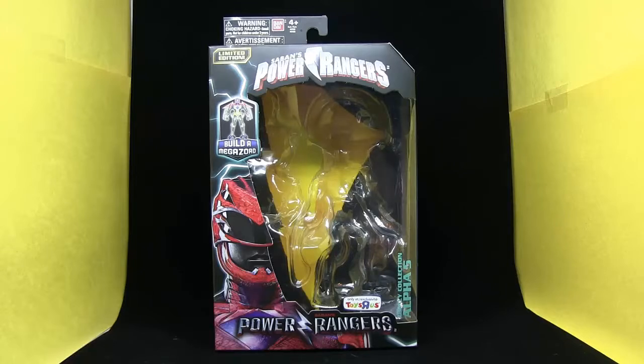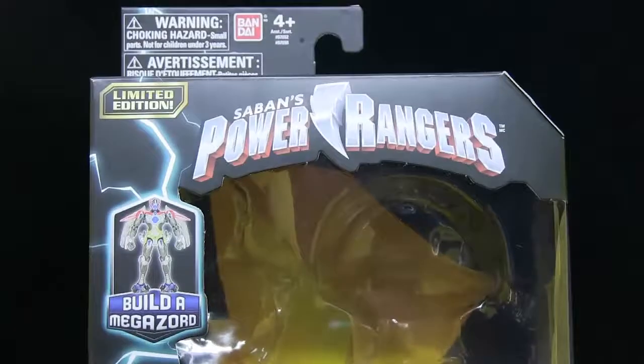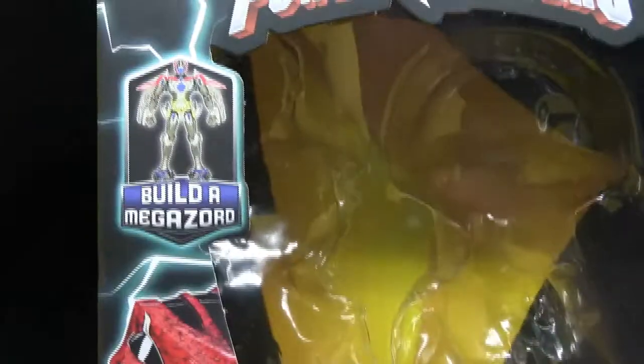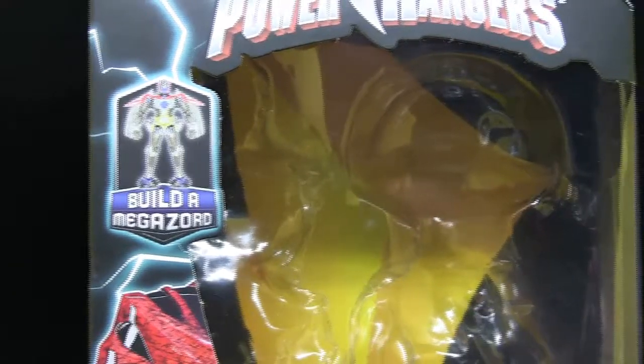Sunspot here, and I am back giving you guys my review of the Toys R Us exclusive Bandai Legacy Collection Movie 2017 Alpha 5 6-inch collectible figure. Well, as per usual, I do want to highlight the box. Really nothing special. Saban's Power Rangers, the Bandai and warning labels, limited edition, and yes, this is the last figure you need to build the Megazord, which, oh man, that's just going to be a mess.